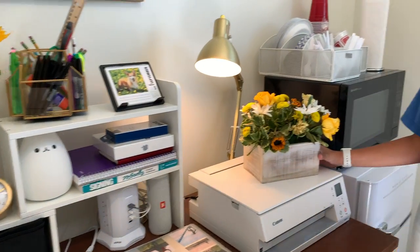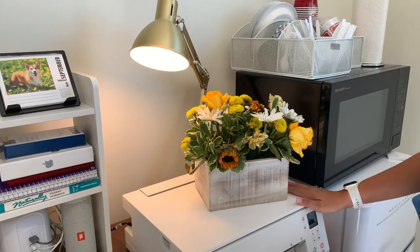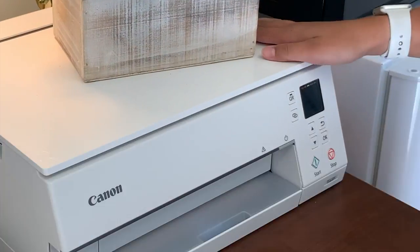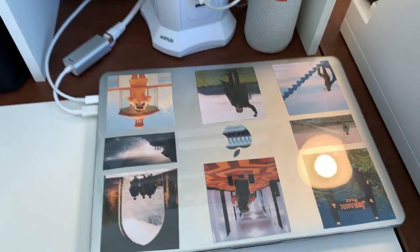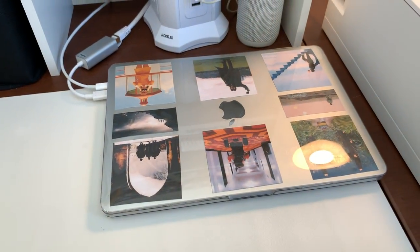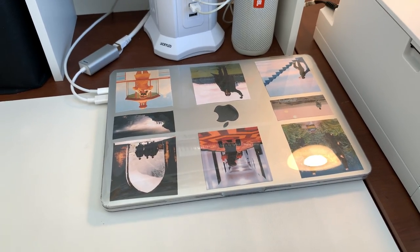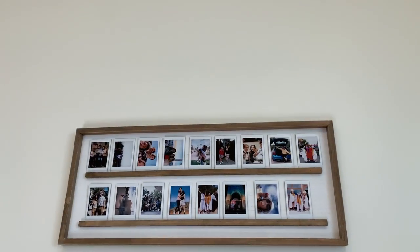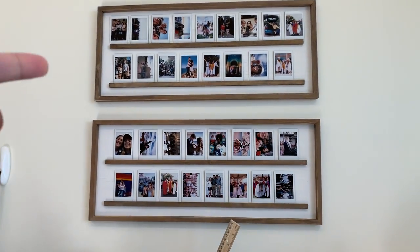We have these nice flower printers, which are dying, but that's okay. I like this. Yeah, that's my really cool film. This is getting cut out. And then up here, we have all these really fun pictures of my friends. Shout out to you guys. If you see yourself up there, you're a real one.